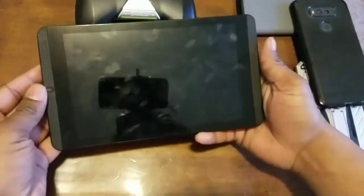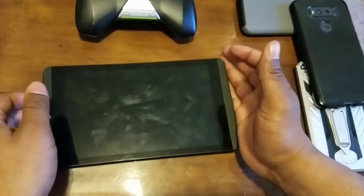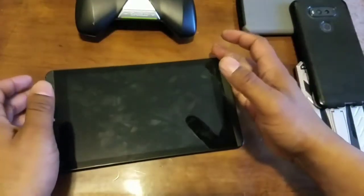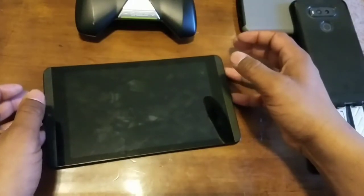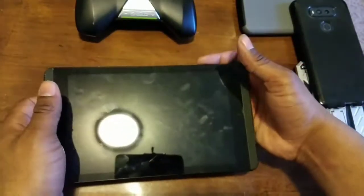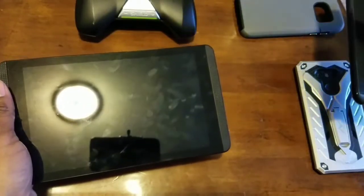The speakers on this are phenomenal. I will give it that. The stereo separation when it comes to playing Doom makes it feel like you're actually in the game. You can hear stuff on the left or right of you, despite the fact that you're in front. I'm pretty sure it works better with headphones because you can hear that separation better.